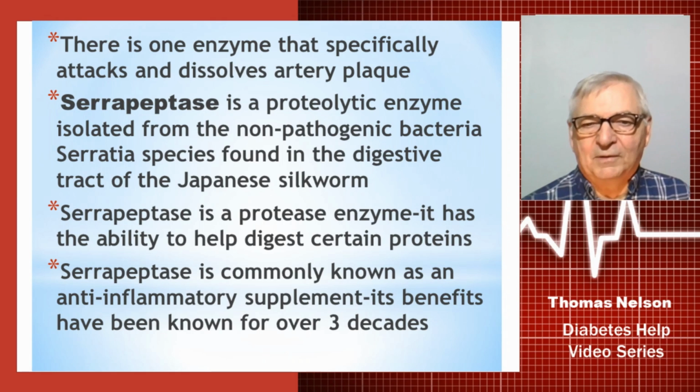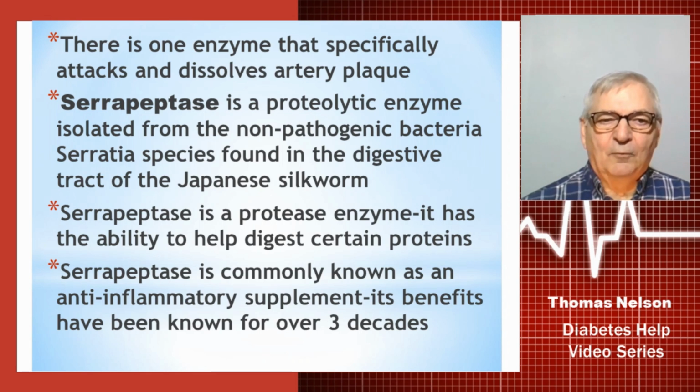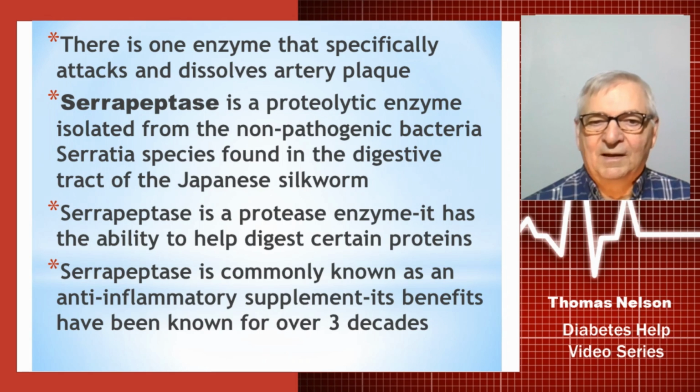And this is very important. Write this down. Serrapeptase is a proteolytic enzyme. It's isolated from the non-pathogenic bacteria Serratia, which is a species that's found in the digestive tract of the Japanese silkworm. So we'll simplify that. The silkworm produces that enzyme to dissolve its cocoon. So it's a protease enzyme. It has the ability to help digest certain proteins, but that's not what you're going to use it for.